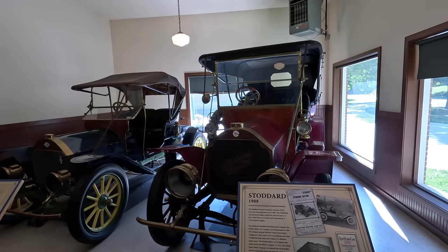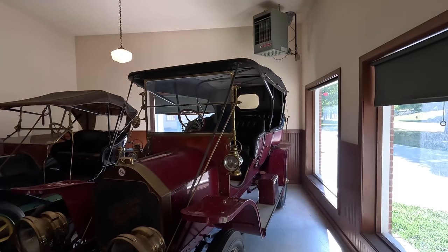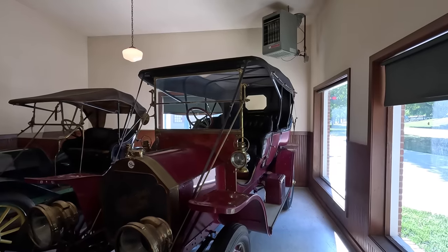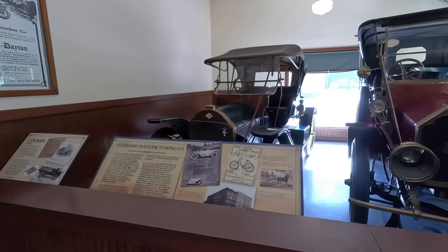Here you go. 1908 Stoddard. Look at the size of this thing. It's a big vehicle. My goodness.